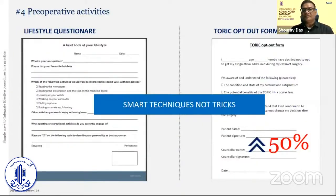A couple of quick techniques, and I don't call them tricks, which you can use and which we strongly recommend, are these. One, on the left-hand side of the screen, is the lifestyle questionnaire. It's a simple format with simple questions, wherein the patient, before the consultation, answers about his or her visual needs, what he or she would love to do without spectacles, if he or she wanted to get rid of the spectacles after cataract surgery, what activities he or she would want to enjoy, and so on and so forth.